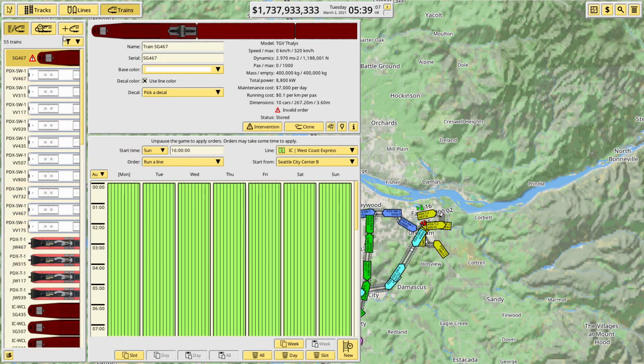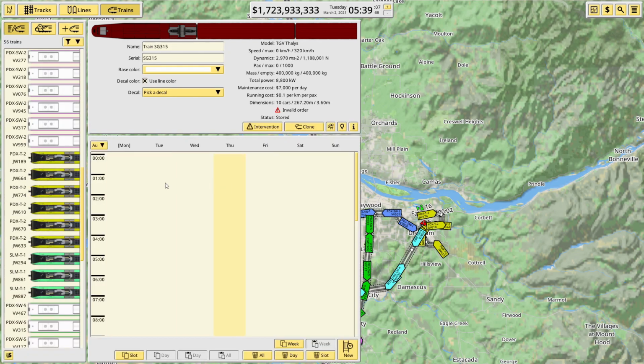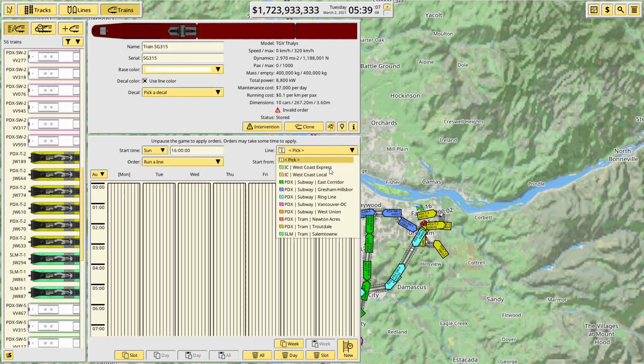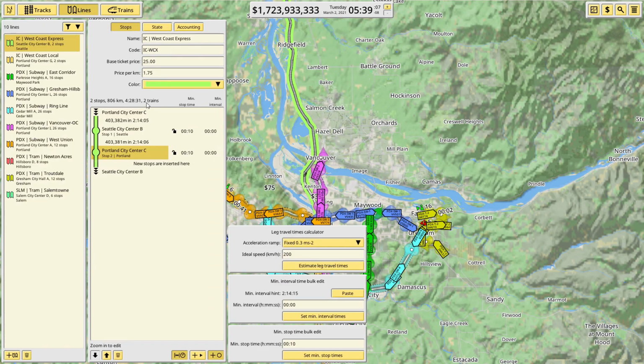So let's add another one just to see. How does it estimate this? Purchase. West Coast Express. Okay. Lines. 2 trains. It's just informational. Ooh, min interval hint. Oh my goodness. Oh man, I love this developer.